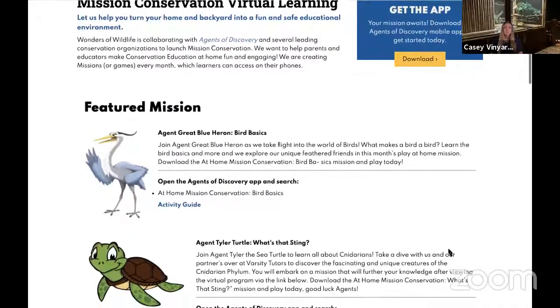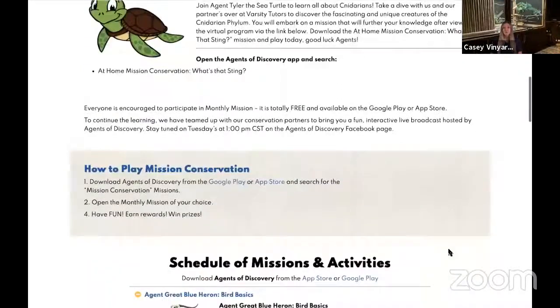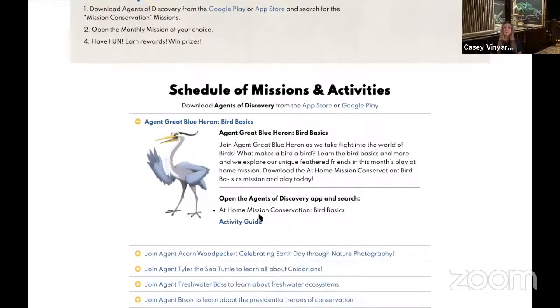If you're looking for more bird-related activities, we are going to direct you down to another part of the website where it says Schedule of Missions and Activities. This tab will show you all the missions that we have live, including our current mission, Bird Basics. Under this tab, you will also find our activity guide that we have specifically made for you at home. There will be a craft, an awesome outdoor activity, and something you can do to promote conservation for birds.